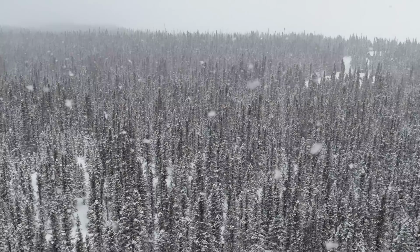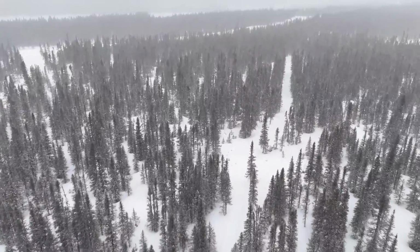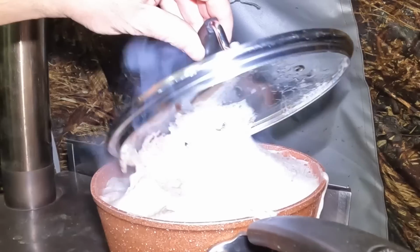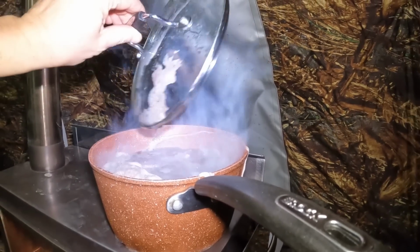Snowing pretty heavy out there. And I know you think I'm weird because I do this kind of stuff in the snow, but I like it. Dogs like it. So I'll let the salt meat and the bones just boil away for probably, I don't know, 45 minutes or an hour. And then I'll just add a few potatoes and a few carrots. Nothing fancy this evening.